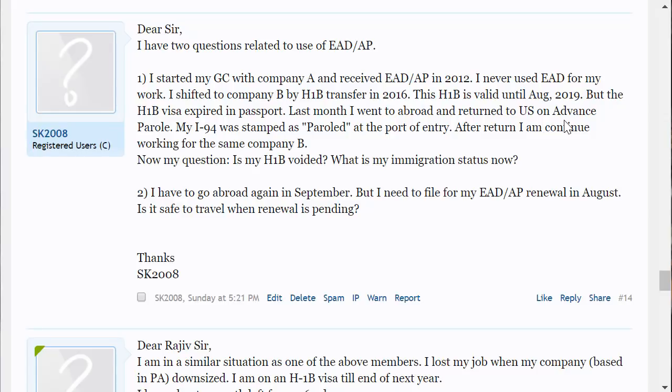You cannot travel if your EAD renewal is pending. The government considers that to be a withdrawal or abandonment of your advance parole.